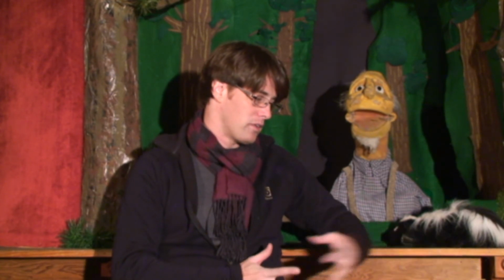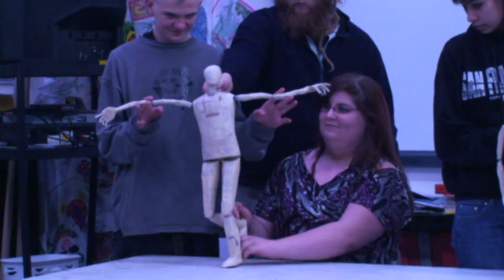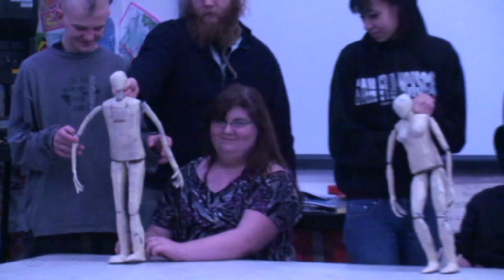Some of the scenes they came up with were really interesting. I wish we had had more time with them. The kids were also interested in fabricating their own puppets, which again would take a lot of time. In working with them this week, it was a lot of fun to see how they worked together, because this is something that cannot be achieved without teamwork.